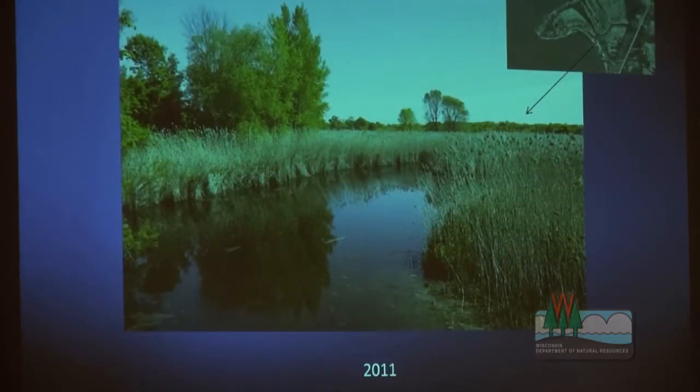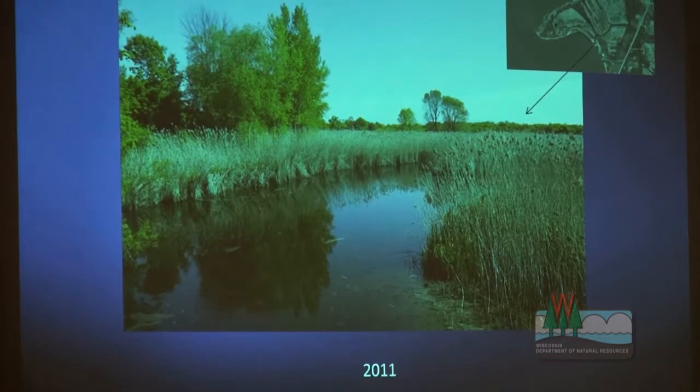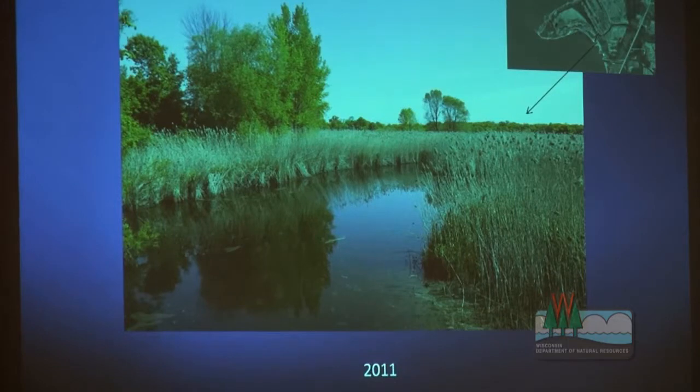Next slide. And here is a view from just about that same spot in 2011. And you can see that Phragmites australis has just taken over this area that has been drained largely as a result of the low water levels in the bay. So we have a significant challenge here in dealing with invasive species.